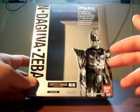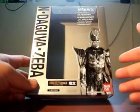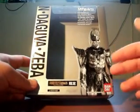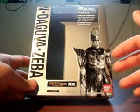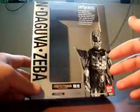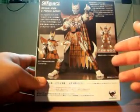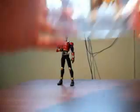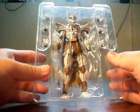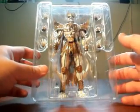When I first saw this exclusive item posted at Nikyong's blog, I did a web search for images of the character. I could only find images of the figure or images of previous statues or figures of N-Daguva-Zeba, so I don't know if it actually showed up on the TV show. Here's some photography of the figure itself. And then here we have the figure in the plastic casing.